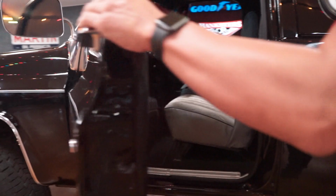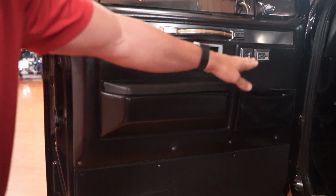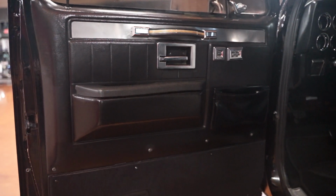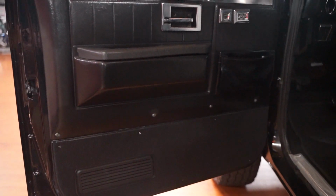Take a look inside. Door panel looks to be in pretty good shape. Door pulls are in good condition. Power windows, power door locks, we'll test those on the test drive. Armrest looks to be in good condition. It's not cracked. Carpeting at the bottom of the doors is new. We put it on there. The stuff that was on there was warped.